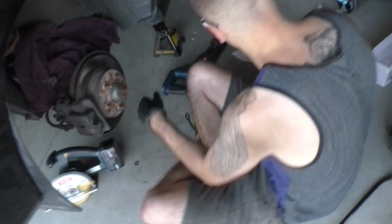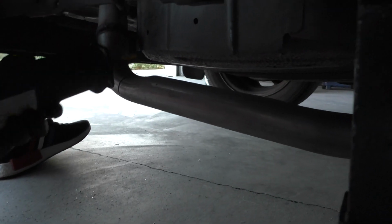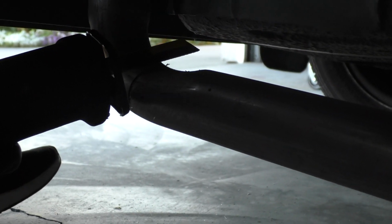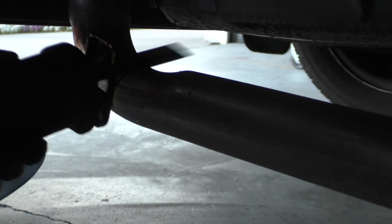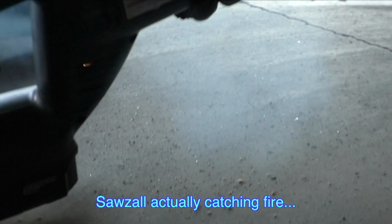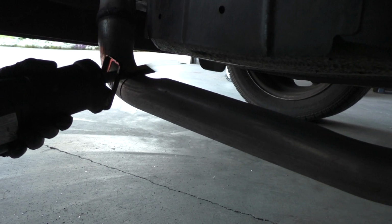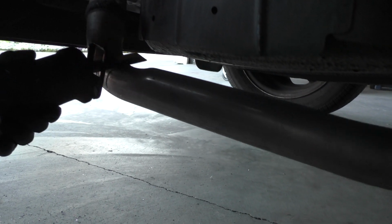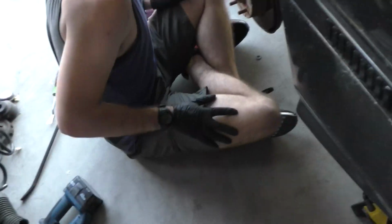Oof. And now we're gonna get the Sawzall, hopefully not catch on fire this time. Yeah, the Sawzall was lighting up last time. We're gonna get the camera for a good shot. Zoom in on that. Ooh, the lighting's terrible. Oh my god. That's not cutting anything, I think. You'll have to finish the blade, first of all. Yeah, that's not doing us any favors. Okay, I guess you're finishing it off with the big boy.